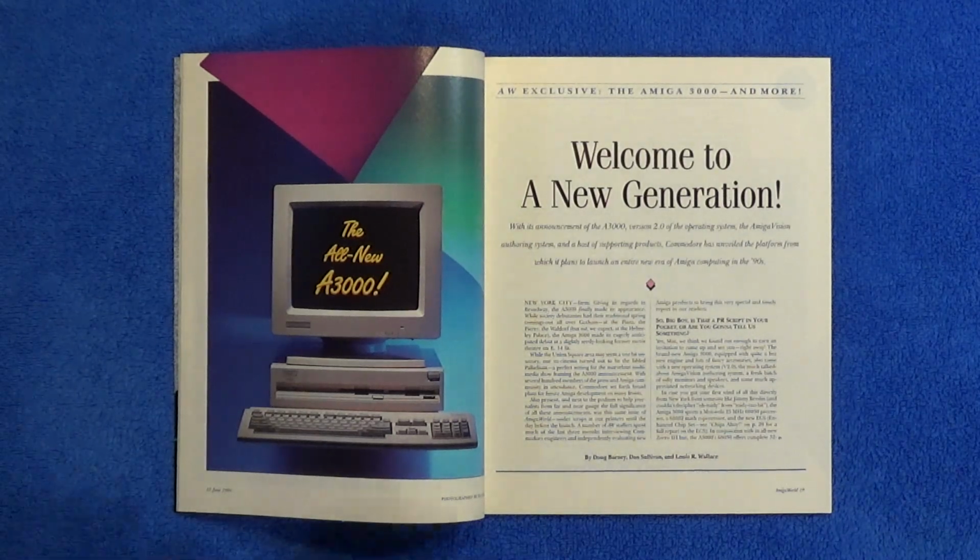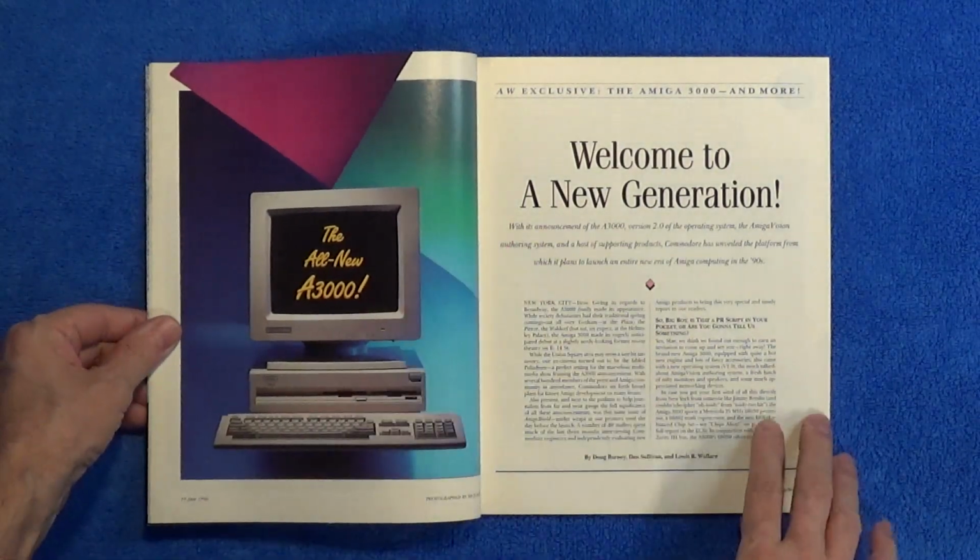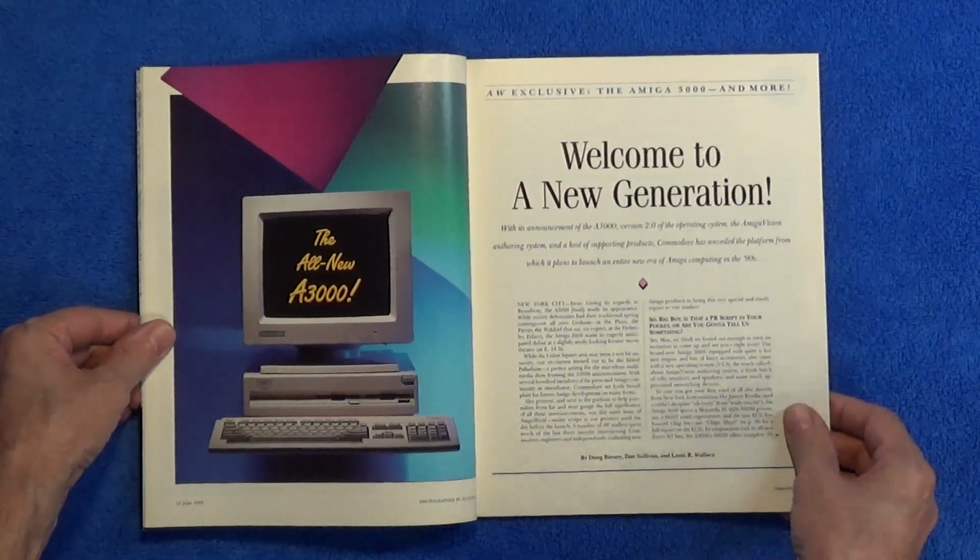Alrighty. Let's continue on looking through this wonderful magazine.